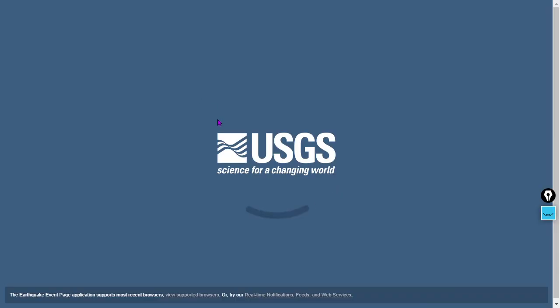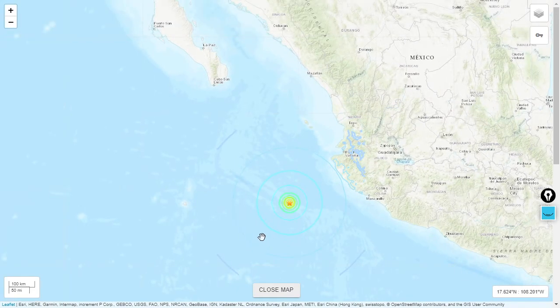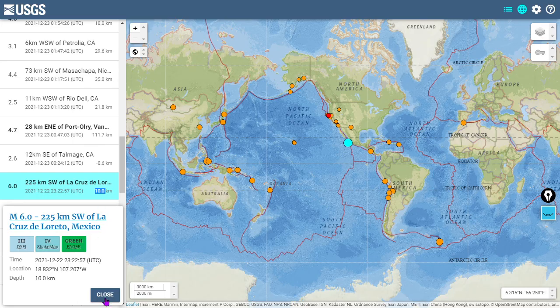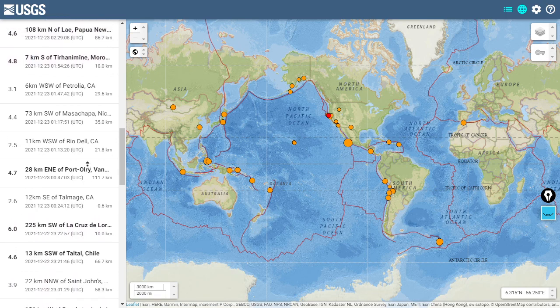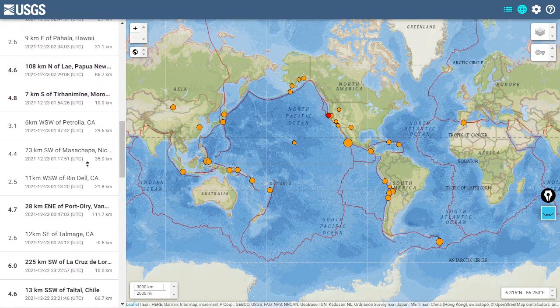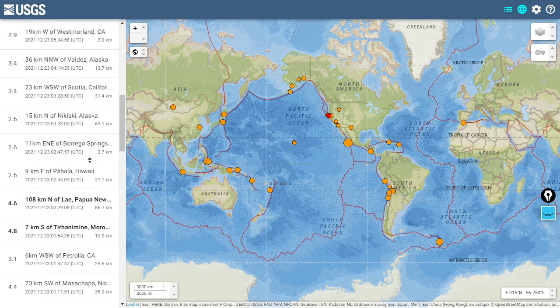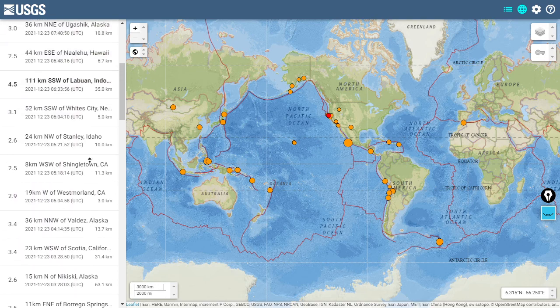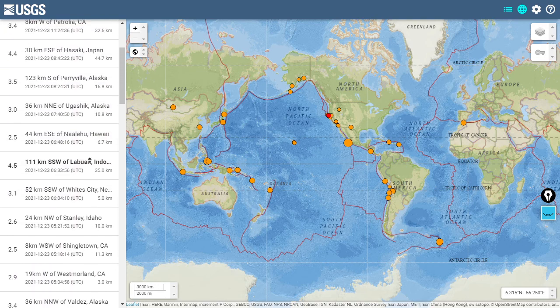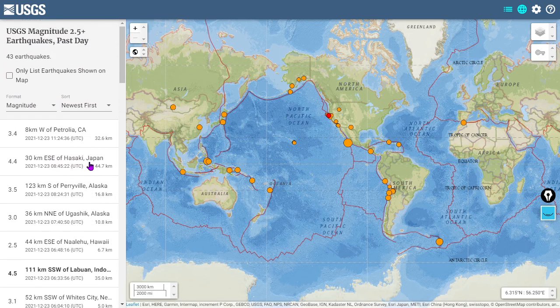Here's a quick look at where it was located. We didn't see any tsunami warnings or anything associated with that. Let's get back to the list. Some deep quakes in various spots like that 4.7 at Vanuatu. And earthquakes continuing here around Petrolia, California. We may have already seen the largest one there. Of course, there was one over a 6 magnitude a few days ago.